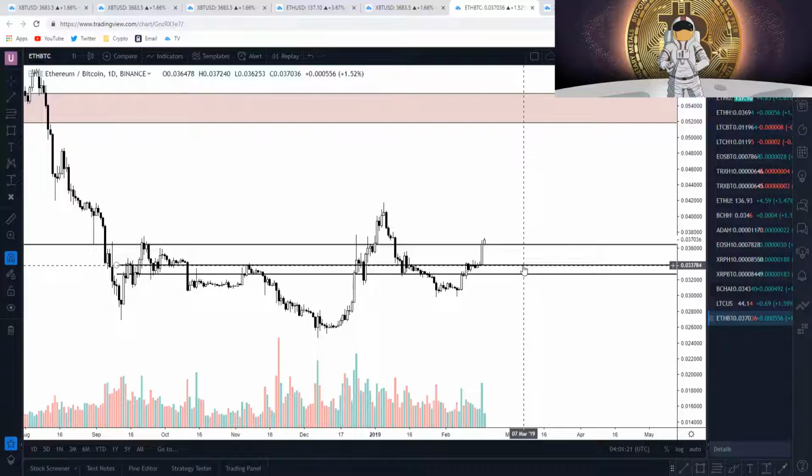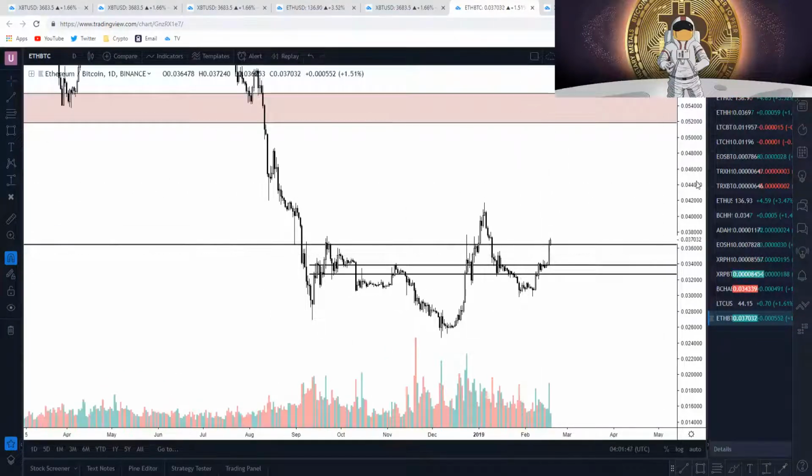What's this? Point. Okay. Ethereum BTC 0.0338 to 0.0326 spot buy. Perfect. Honestly, I don't see why this would be out of the question.